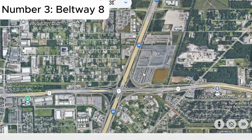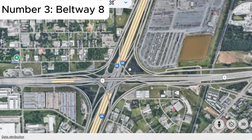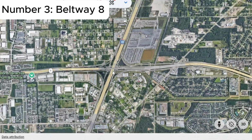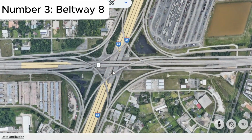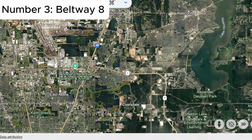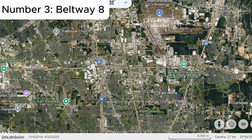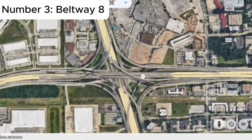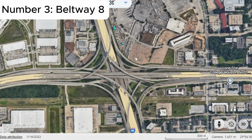It has so many impressive interchanges with Interstate 69, 45, Interstate 10, Route 290, State Route 288, and so many more. I can show another map of how big it is. It serves as a bypass for main routes and connects the suburbs of Houston. Here are some images that will wow you of this highway. And there you go.